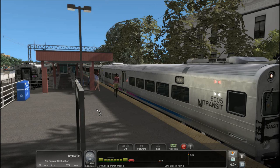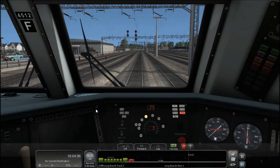Let the passengers on one last time before we depart. Doors are closed. Ready to depart. Pull the schedule back up really quick. Just as a reminder, this is NJ Rail 3361 to Bayhead, departing Long Branch at 6:04:30 now.